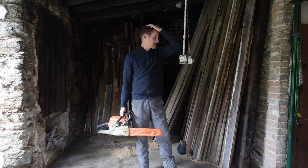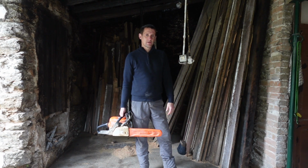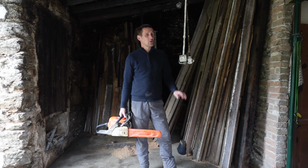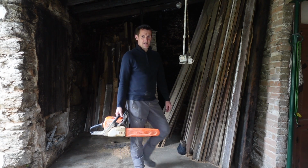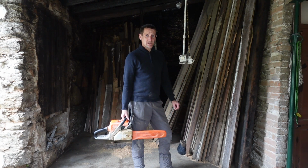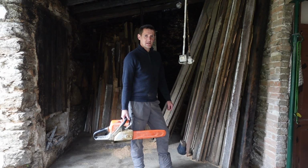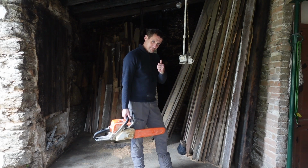Need to get some more bags, but I've got a few to go at. I want to get them all cut up. I've still got probably two thirds of the ceiling to take down, which I want to do after I've done that. But I need to get these out of the way, get it all tidied up. Keep my OCD happy, and then we'll move on to the ceilings. So we'll crack on and get these cut up.